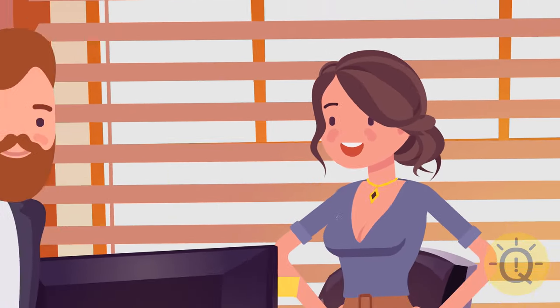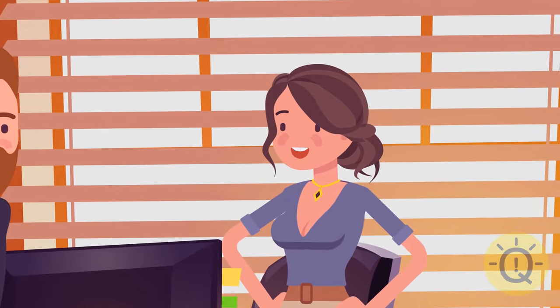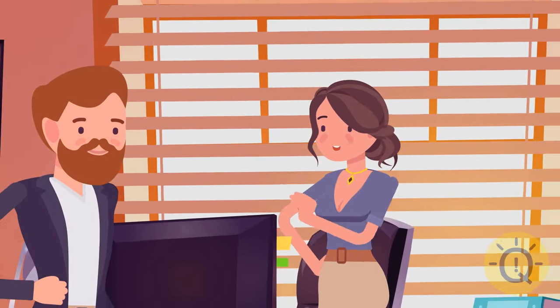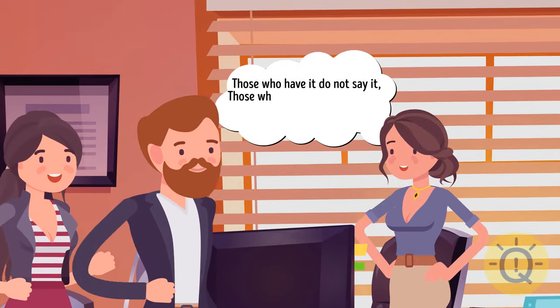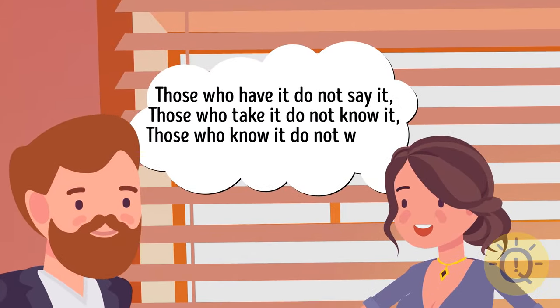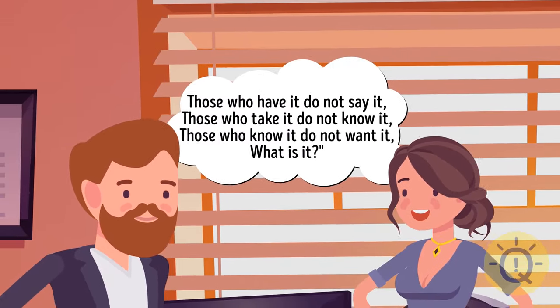Great choice, the wedding planner said, and you're in luck because they actually have a great discount offer. If you can answer this riddle correctly, you won't have to pay for the ballroom rental. Here it is. Those who have it, do not say it. Those who take it, do not know it. Those who know it, do not want it. What is it? Do you know the answer?